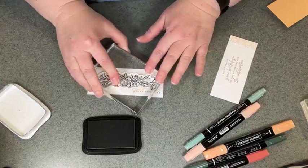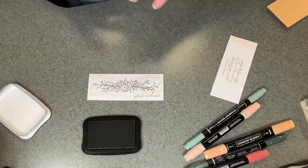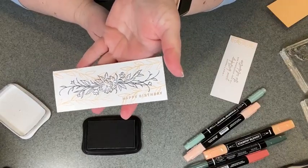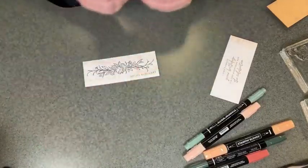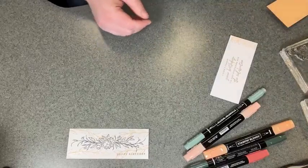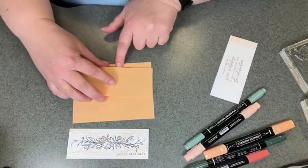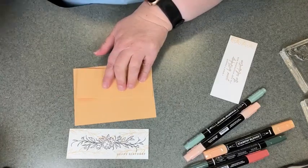And I'm going to put this straight across the middle. Just like so. So it kind of makes that pale papaya fade into the background and gives us a nice sharp image that I'll be able to color. But I want to make sure that Memento Black is extra dry because I don't want my blends to smear it. So I'm going to come back here to the rest of my card and we'll add a few pieces here. So we'll go ahead and fold this one in half.